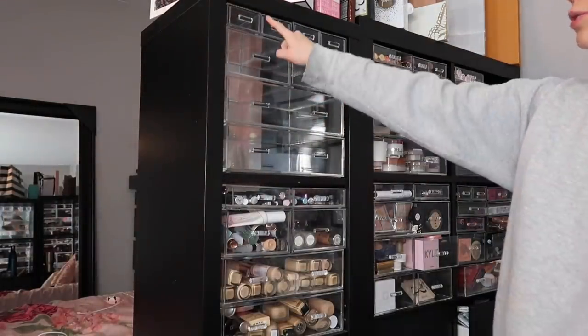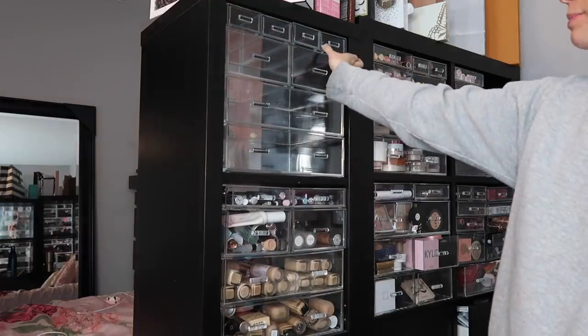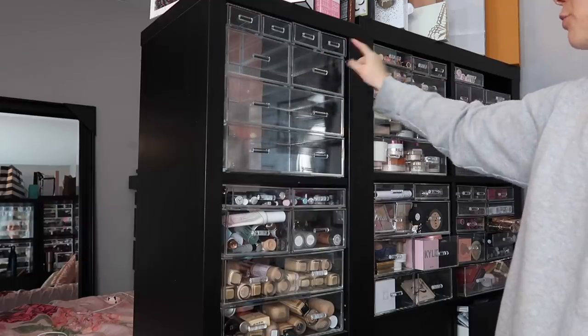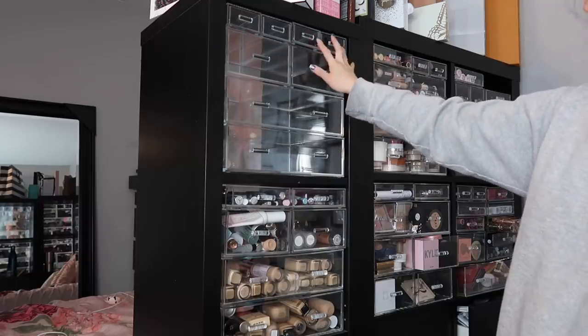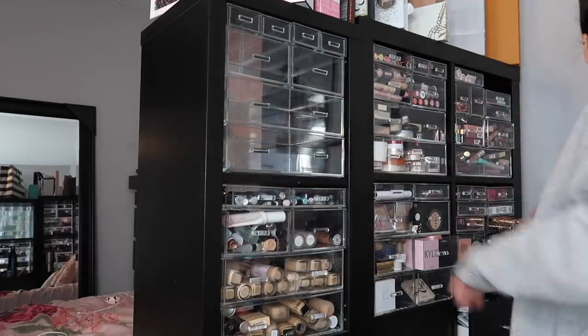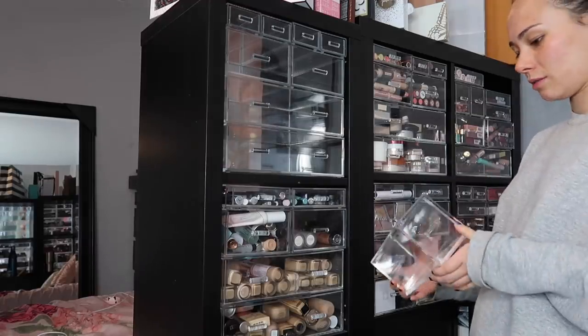Small mistake. I meant to order 4 of these longer ones. I don't know if you can see, but these are really tiny and thin. And I meant to order 4 of them that are like 2 of these together. So now I have a random extra space over here, and then I have this guy that doesn't fit. But I think that's okay.